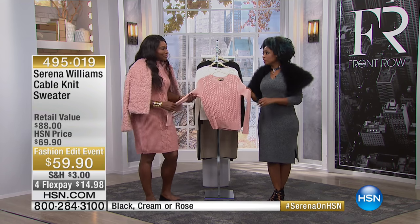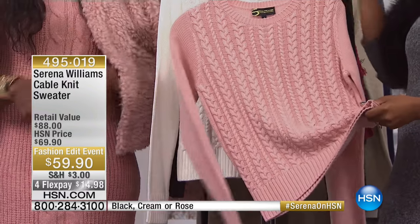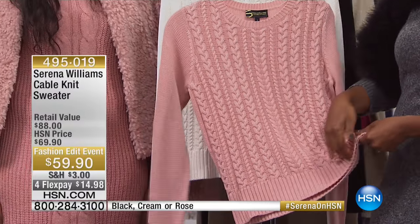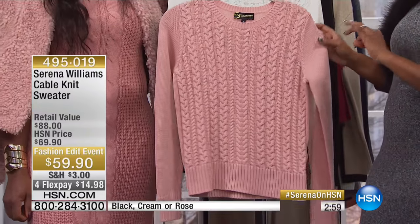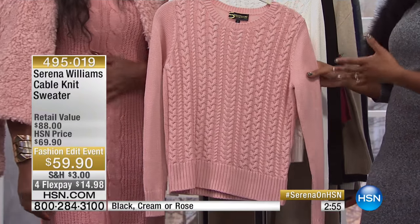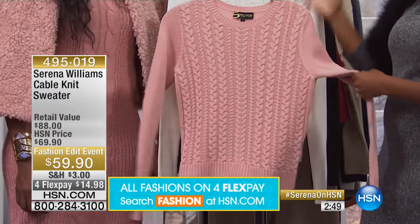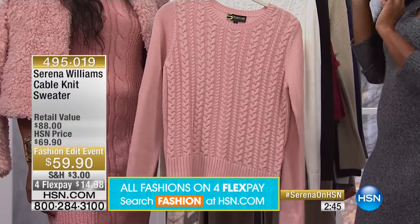I was talking to Serena earlier about this sweater. I'm obsessed with this because it's so on trend right now with that cable knit, and it's that perfect ribbing at the bottom that we love. This is the sweater that you wear with your oversized denim or your Serena signature statement high-waisted leggings. You can tuck this in a little bit. You could also wear it with the pants that we showed you with the stretch twill earlier. I love that this cable knit sweater is universal, so it's that statement piece.